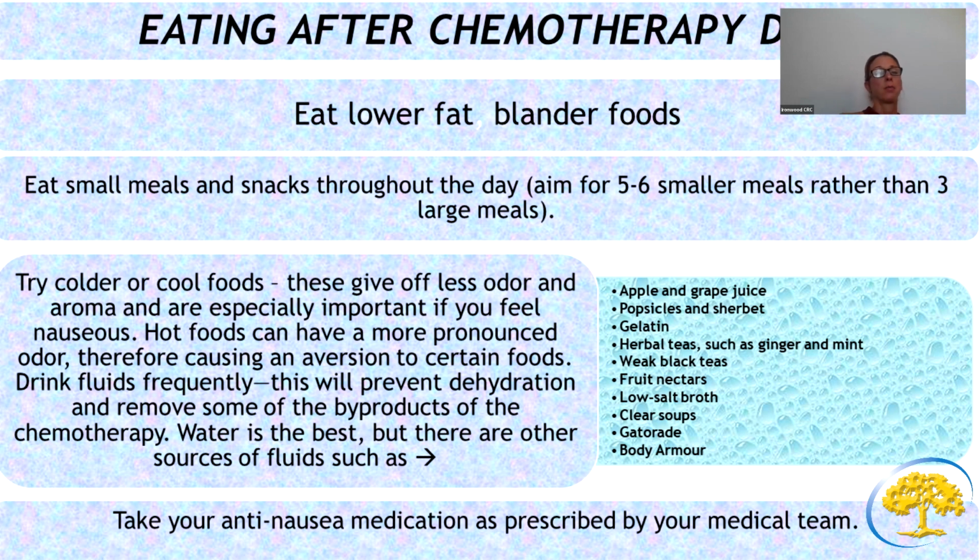So the day after chemo, everyone's different on what side effects they get and how soon they onset. But it's pretty much the same as treatment day. You want to eat lower fat, blander foods, 5 to 6 small meals throughout the day. Focus on those colder foods or room temperature foods to eliminate any nausea that could be induced by the odors of the food. Drink fluids frequently to flush out the toxins. And we have our list of some examples of good ways to replenish your electrolytes and stay hydrated.